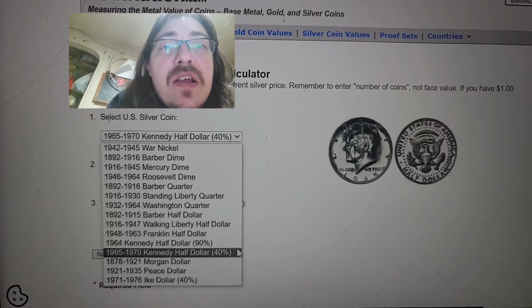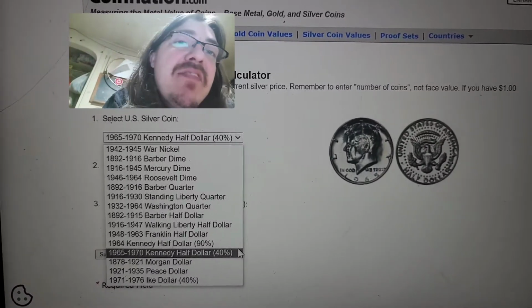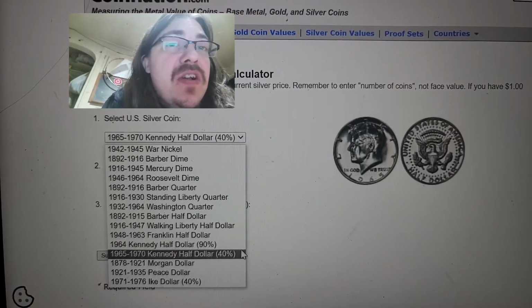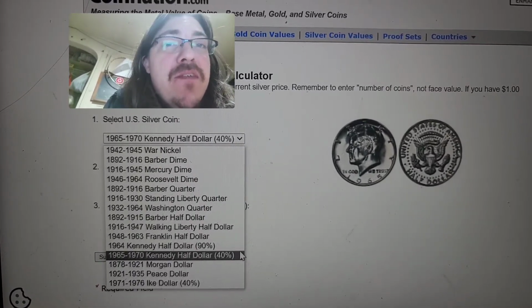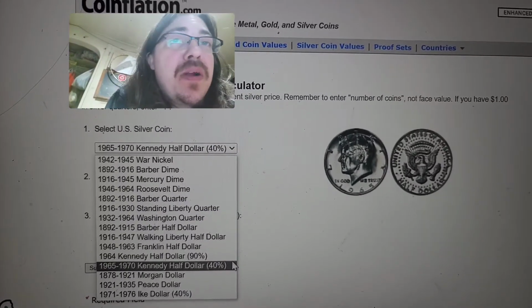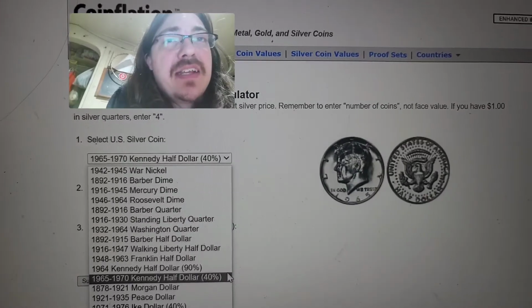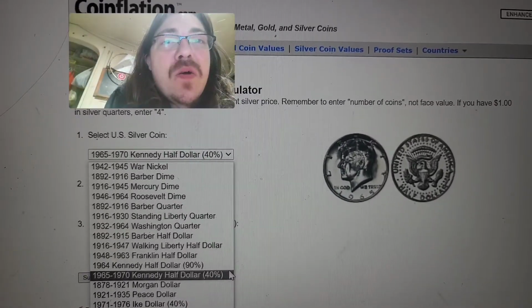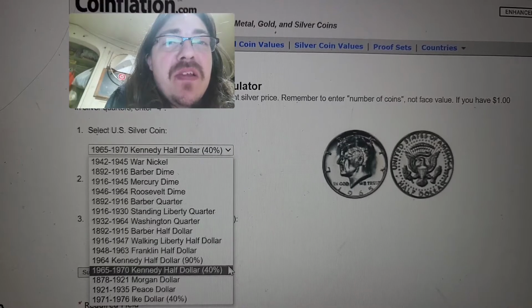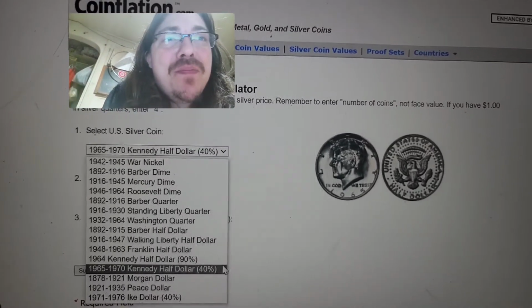Up next are the 40% Kennedy Half Dollars from 1965 to 1970. 1970 is also considered an NIFC, or not intended for circulation. So are 1987s. 2002 to present, not counted in 2018 and 2021. Those are not NIFCs. Now let's go on to see how many we have for the 40% Kennedy Half Dollars and their current silver melt value.